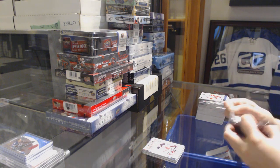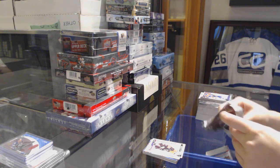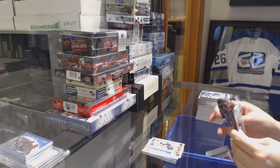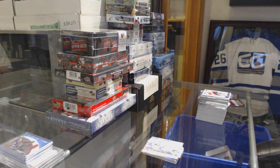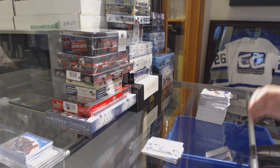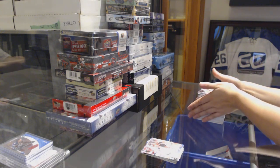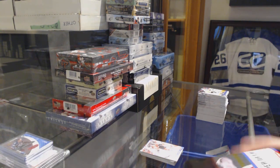Retro of Taylor Hall for the Devils. Marquee Rookie for the Ducks, Jakob Larsson. Marquee Rookie of Travis Konecny for the Philadelphia Flyers. This package, me. Canvas for the Sharks of Logan Couture. Young Guns for the Florida Panthers, Shane Harper. And Canvas of Mark Giordano for the Calgary Flames. 15-16, Series 1. Connor McDavid.